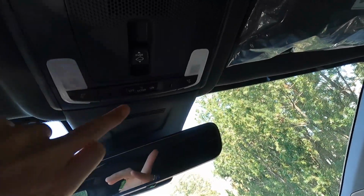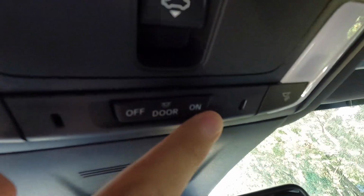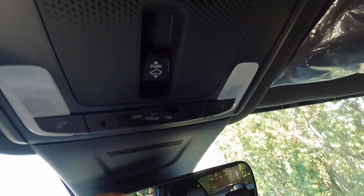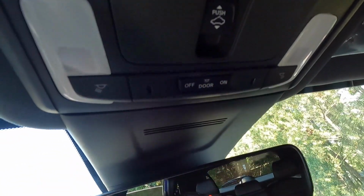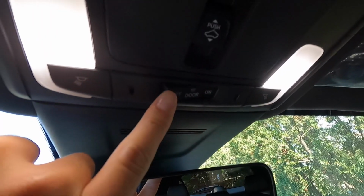Driver gets a light that's LED, passenger gets a light that's LED as well. Here are your light settings, whether you want the lights to be on or not when you open up the door. So if you don't want them, flip it to the left. Now when I open up the door, the lights will not turn on. If you have it at the center like that, now when I open up the door, the lights will turn on. Or you can just instantly turn on the dome lights by the press of that button right there.